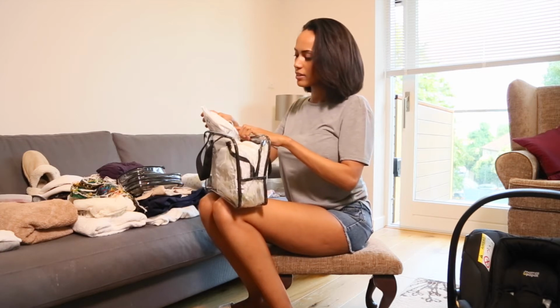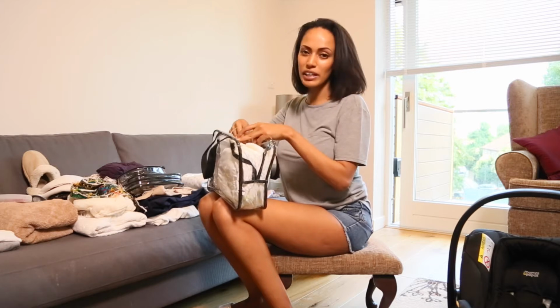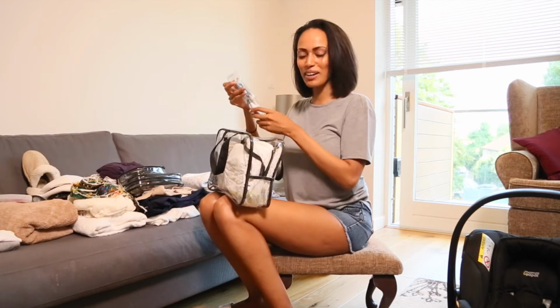We've got some degradable nappy sacks. These are basically nappy bags. It's a bit of a waste of money to buy these. You can just put your dirty nappies in normal plastic bags. But I had them and they smell nicer than dirty nappies.